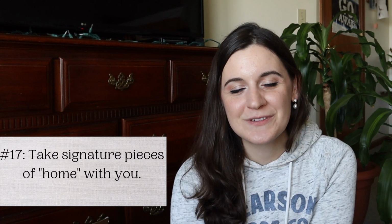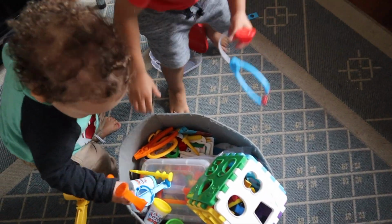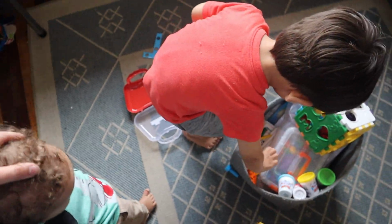When my family moved, one time we noticed that our son really gravitated towards his bath toys, and they were really simple, small bath toys, but when we put them up in our new home, he immediately recognized them and felt more at home, and we could tell that. And so just taking those pieces of home, whatever it is that your child sees as signature pieces of home, try to take those with you and put them up in your new home as soon as possible to signal this is our new home.